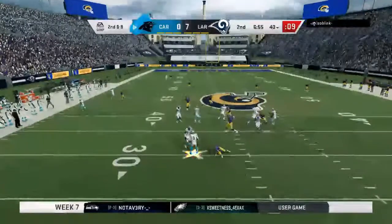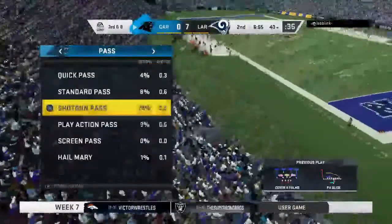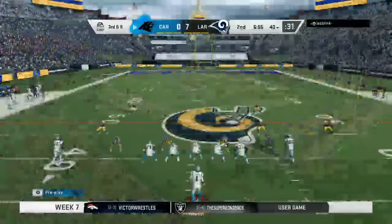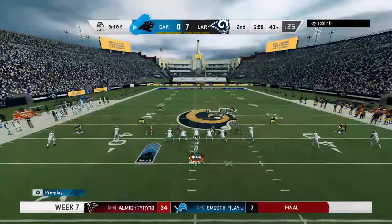He escapes the sack, and that one goes incomplete. He's maybe lucky it wasn't a fumble as he got hit as he threw it. They certainly thought they had him surrounded and probably thought they were going to get him on the ground and get the sack, but he was able to elude that, and even though he threw it incomplete downfield, if you're a defensive back, you're loving the pressure that you're seeing from your front.